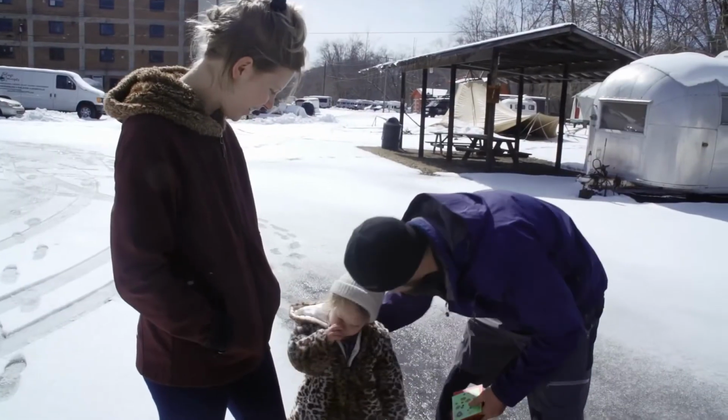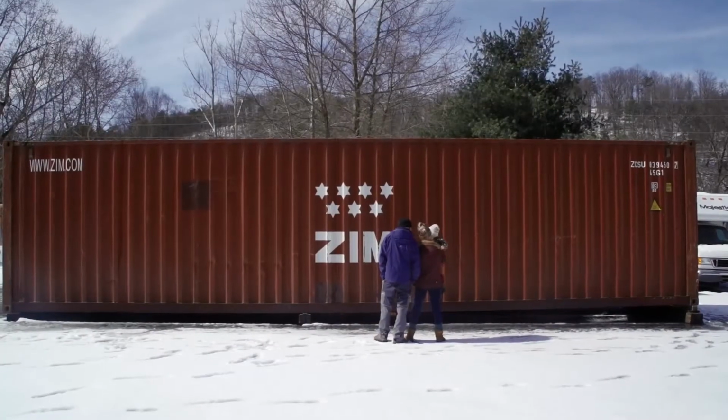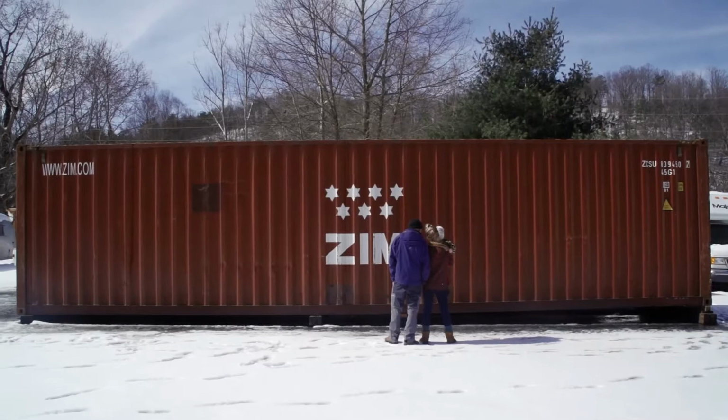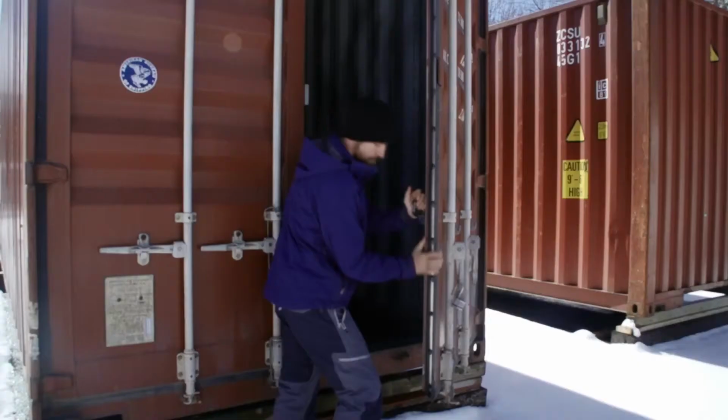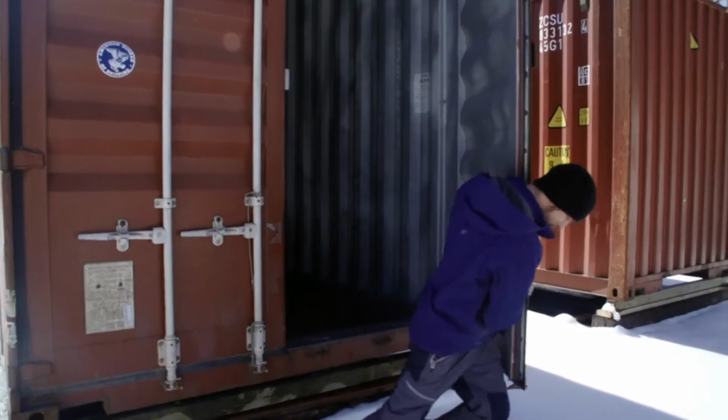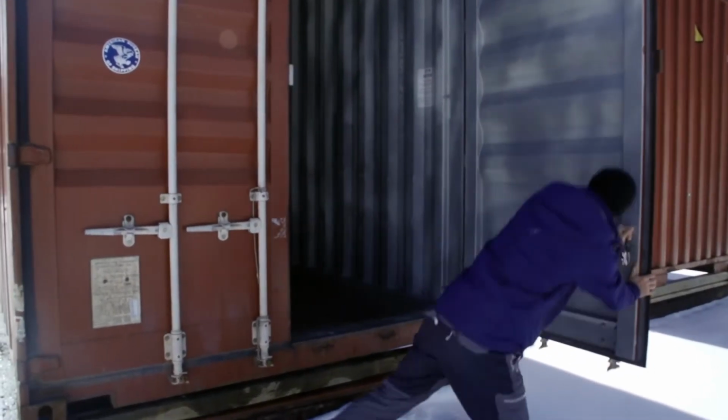Mwah. Happy Valentine's Day. I got you a couple of shipping containers. I'm warning you, they smell really strong. They smell like mulch.